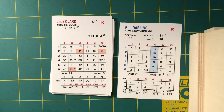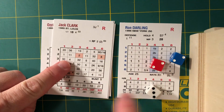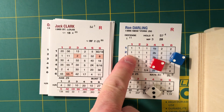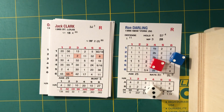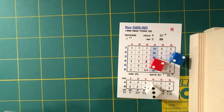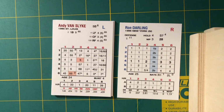One out, bottom of the third, Herr at first. The pitch from Darling is a 2-3. That's a 4. Plus 1 from Darling's card makes 5, and that's strikeout number 3. It's a broccoli cauliflower medley. Gas for Clark, and there's 2 outs now.